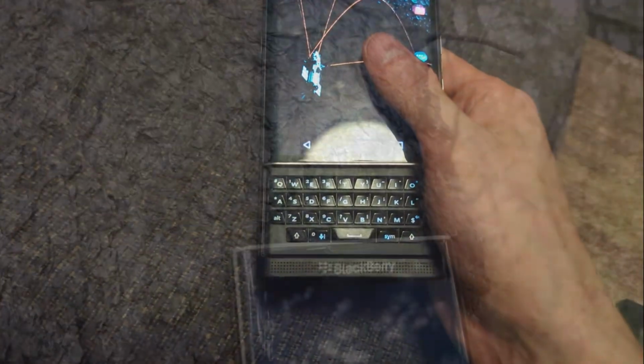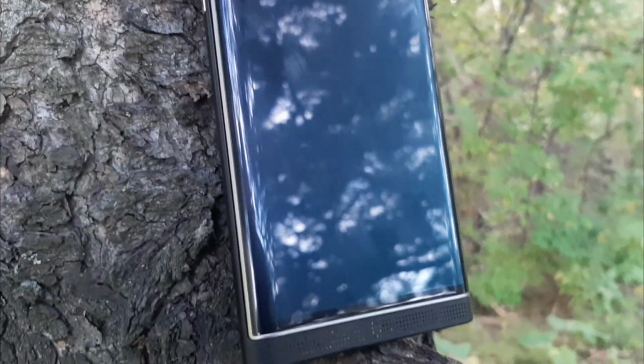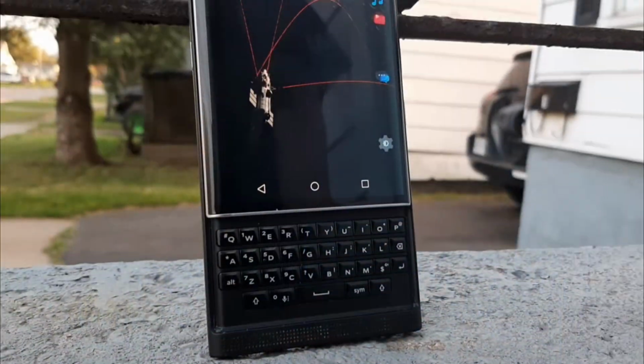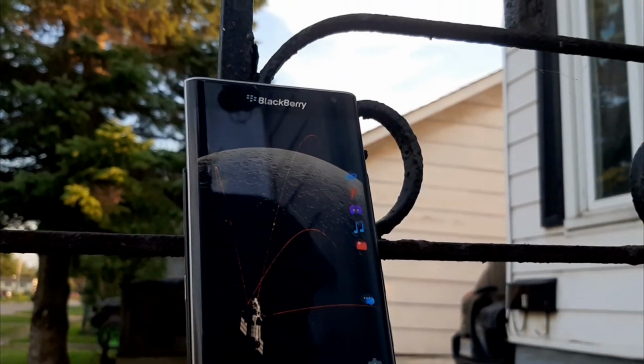What is a deal breaker for some people back when this phone was new though is that carbon fiber that looks like carbon fiber, but it's actually just a cheap rubber almost. Very cheap feeling actually. Once again, not a deal breaker because in the trade-off you get that beautiful keyboard, but just something to keep in mind. It's something people kind of bashed back when this phone was new.